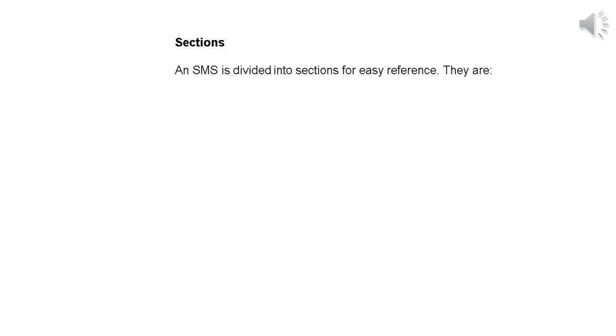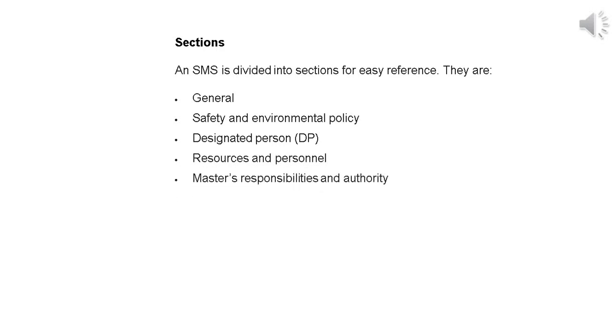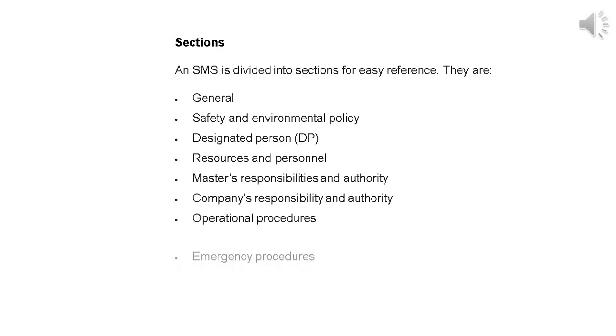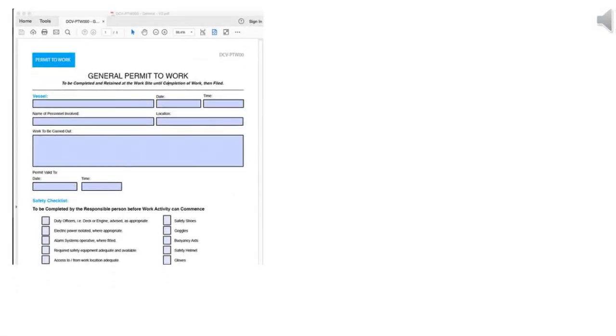Sections. An SMS is divided into sections for easy reference. They are: General, Safety and Environmental Policy, Designated Person (DP), Resources and Personnel, Master's Responsibilities and Authority, Company's Responsibility and Authority, Operational Procedures, Emergency Procedures, Reporting of Accidents, Maintenance and Records, Documentation. Example of work permits.